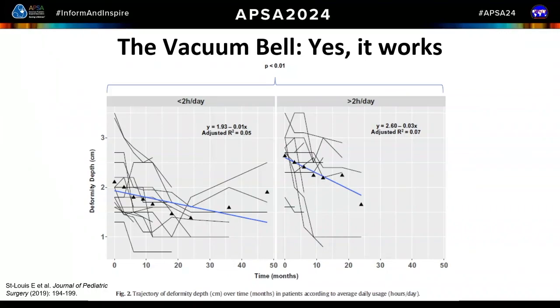And you can easily see here, right? Look at this difference in the depth of their Pectus excavatum. All kids, especially those who wore it more than 2 hours a day, and we recommend 4 hours a day, had an improvement in the depth of their Pectus. How does that not work? That's good data.